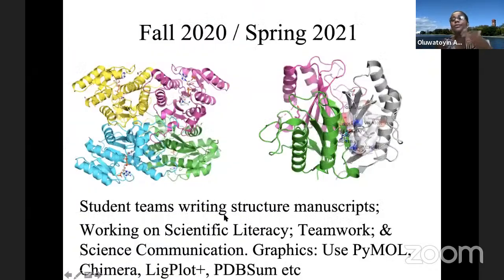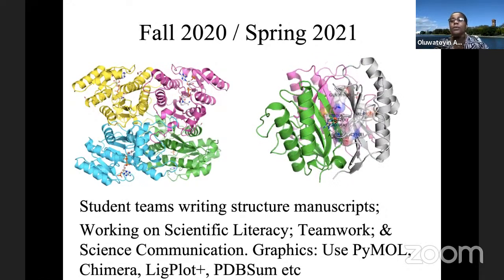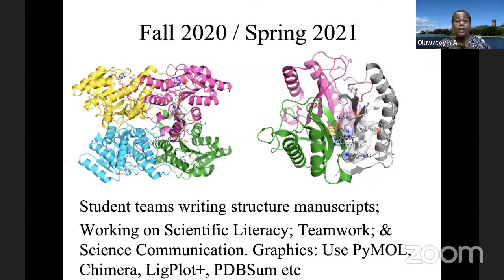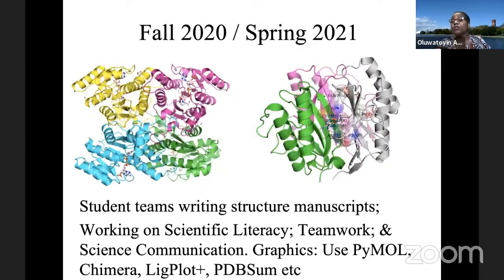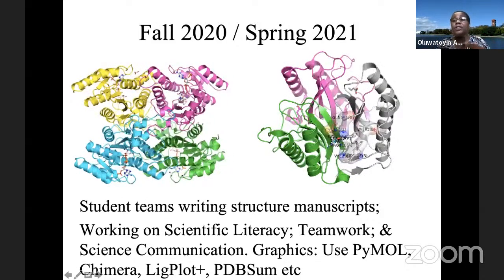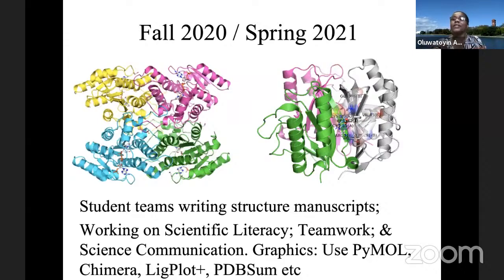So in the fall and the spring, this current semester, COVID kept us shut down still. So I decided that we would engage our students in writing structure manuscripts and working on scientific literacy, teamwork, and science communication. They continued to work with the treasure trove of structures from the SSGCID. They learned how to use PyMOL, Chimera, LigPlot, PDBsum tools, tools within the PDB repertoire, and all sorts of things that I never thought about before I started.